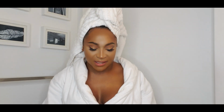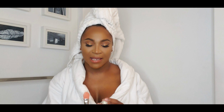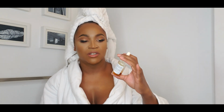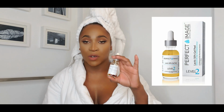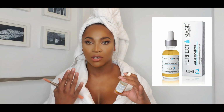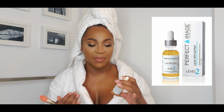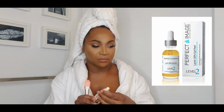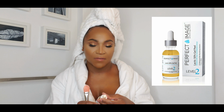Now, this next product, I'm going to recommend to you guys, but you have to be very careful with it. I use this maybe once a month. Don't use this more than once a week. This is a Lactic 50% gel peel. It's going to burn a little bit, it's going to tingle a little bit. Be very careful. If you're a guy, don't shave before you do this, and don't exfoliate before you do this.